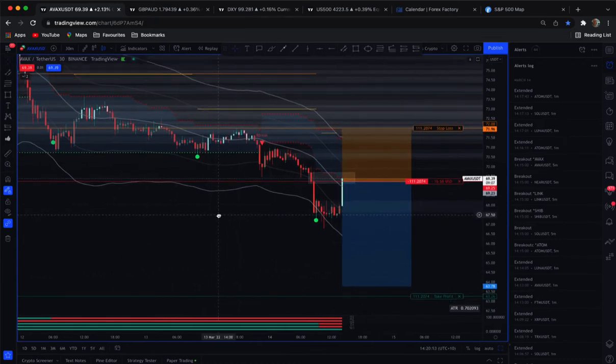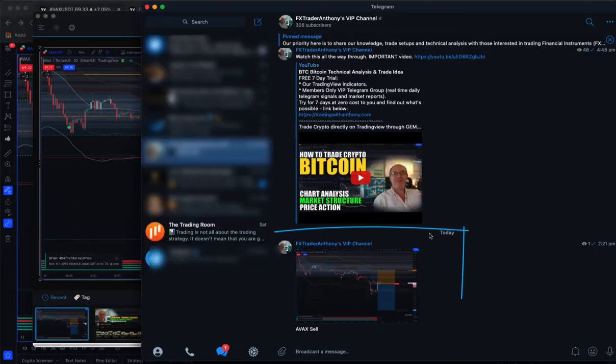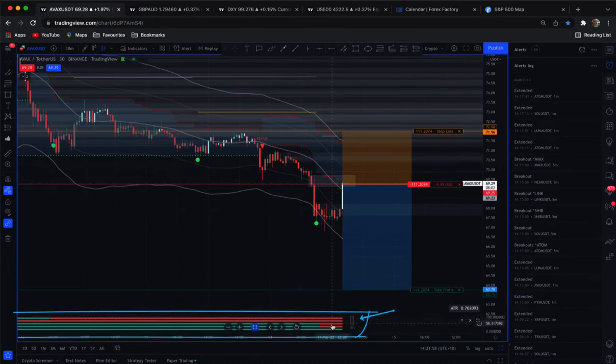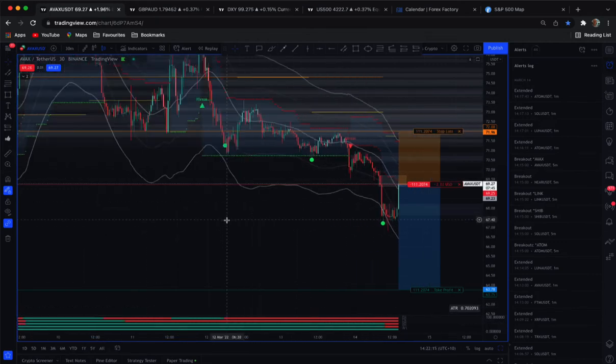So I'm just going to send this into my Telegram group now. We'll start off with that. Take a snapshot. Snapshot over to Telegram. There it is, pasted in for my members. Back to the charts. Now I like this trade based on, we're predominantly bearish on the higher time frames. We can see down here our multi-time frame indicator. Bearish trend, pull back up into a key level of resistance.